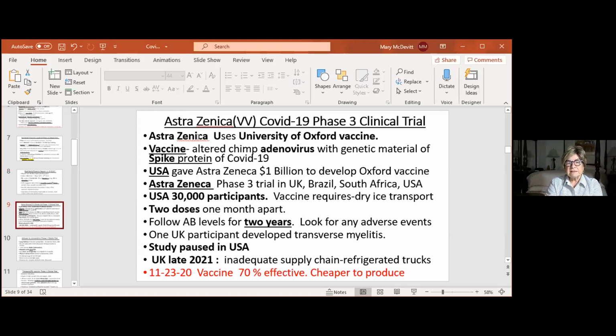And this is really appropriate because at the point where we don't know which of these are going to be effective, some of them might be more effective in special age groups, some might be more effective in people that have comorbidities. So it's good that we're getting opportunities to have vaccines that work through different mechanisms.